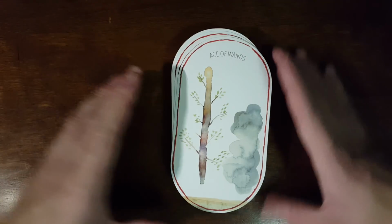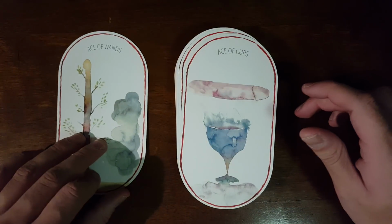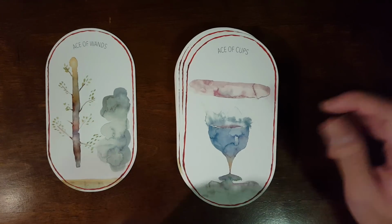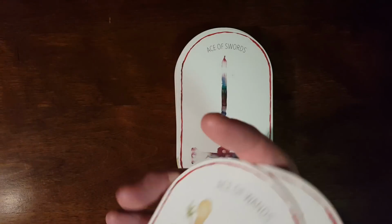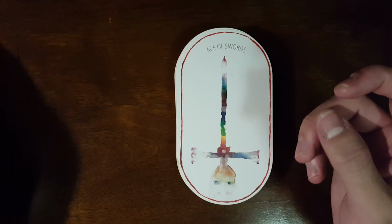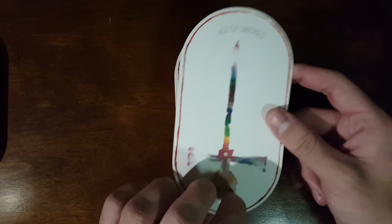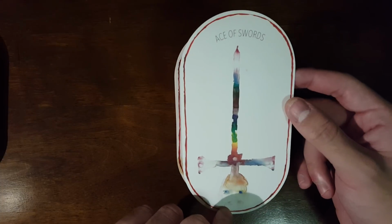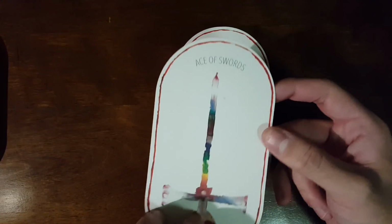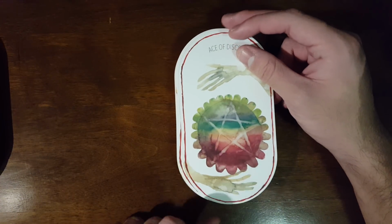Now here we have the Ace of Wands, the Two of Cups. Oh, yeah, the Two of Cups. I'm thinking like Ace and then the Two, but it's Cups. No, Ace of Cups. I put them in an order. I call it the Marielle order, though she has swords and cups switched. But again, where she has all the aces together and so on. Here we have the Ace of Swords. That card's coming out of the head. Ace of Discs, the Flower.